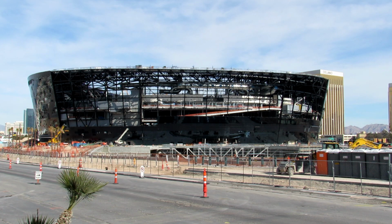Hello, Raider Nation. This is Duntov at the Raiders Allegiant Stadium. Today is Saturday, January 18th, 2020. So I am standing on the west side on Polaris. This is more towards the southwest end.